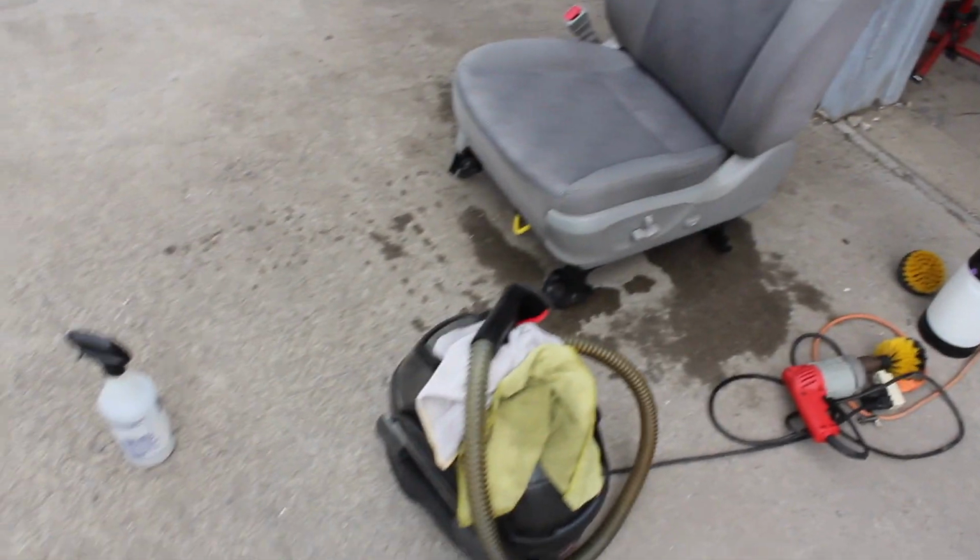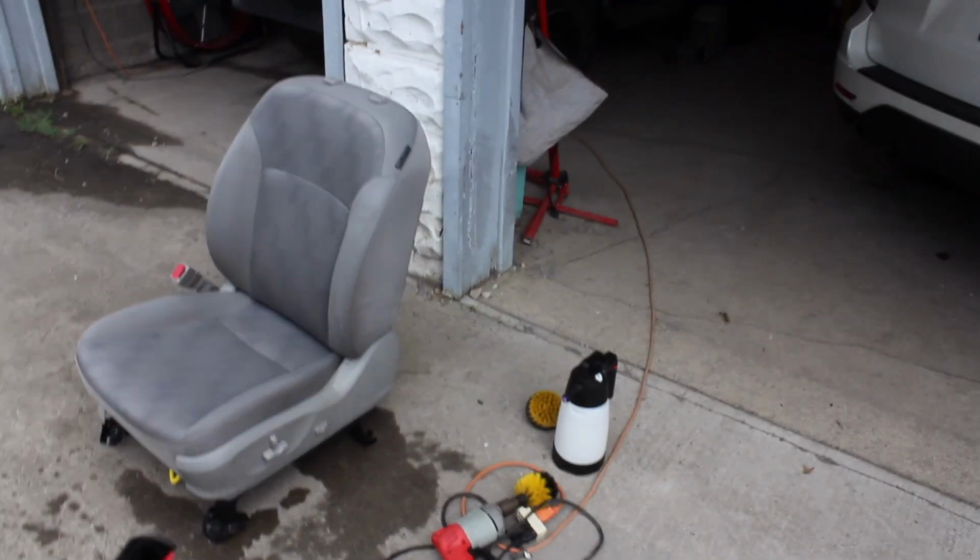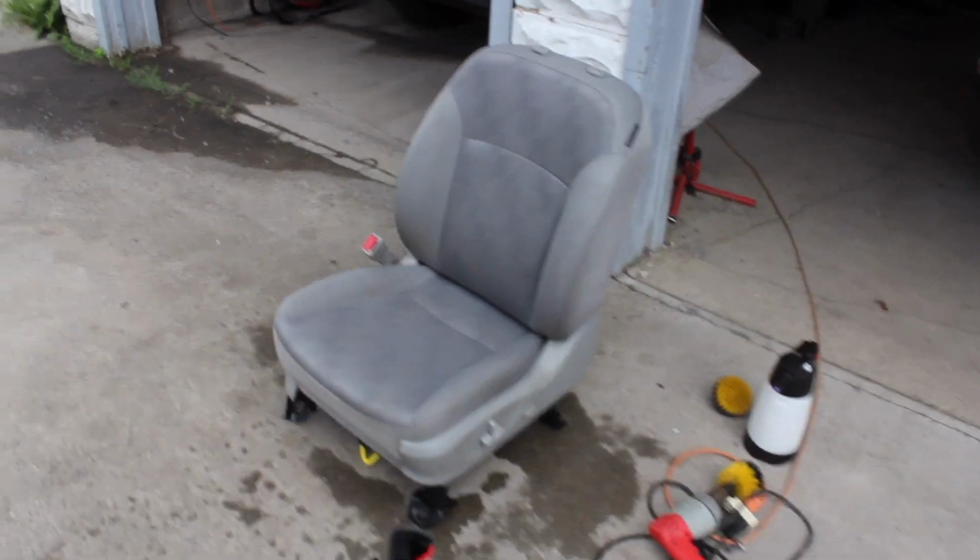Obviously I've got my typical setup here: drill brush and the extractor, and then Theramax, and a pump sprayer too for the Theramax so I can get a lot on there.